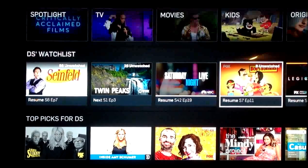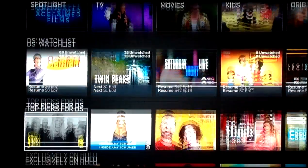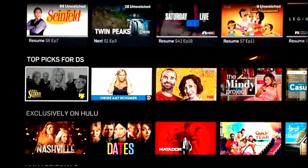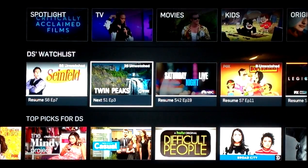So you get 4.5 tiles per category. And you see roughly 3 categories at once. So that's a good 12 shows that I can see thumbnails for all at a glance, browse through them really quickly, find the show that I want to watch, make a decision.